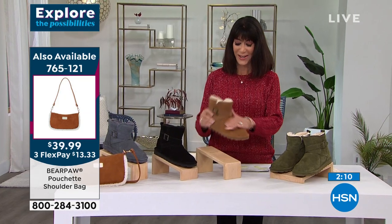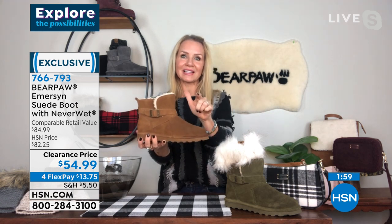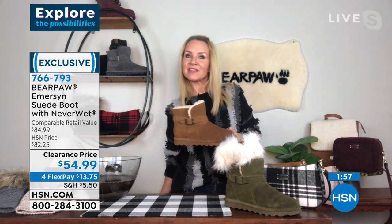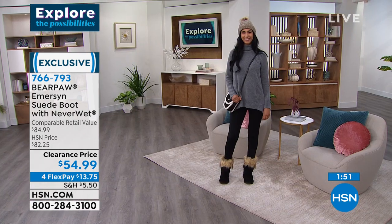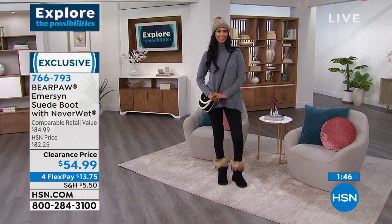And all of our pieces, of course, they do match back. So I love that BEARPAW does that. If you already have a BEARPAW in your closet, it's going to match. You're going to love it. But this little Emerson, she's just so sweet. And I have to mention very quickly, at that clearance price, I've said this before, but I wear these all the time. This is my 4-year-old BEARPAW slipper that we used to sell at HSN. It sold out at $65 for a slipper. So where can you wear a slipper? Kind of just at home, right?